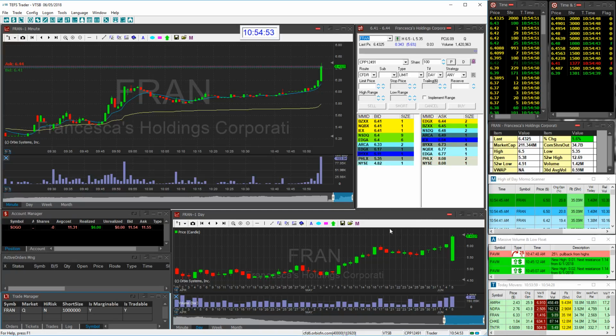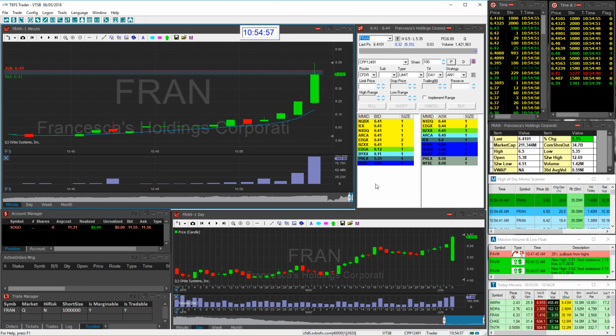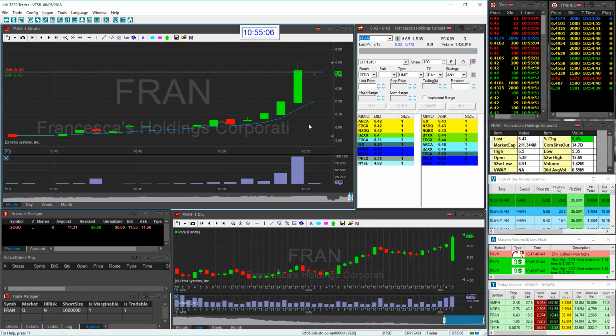Yes, it is tradable, guys. Saw that quick pull back there to the 30s. It would have been nice to get long there off of 620. Seeing this as it's getting some good ramp up, 105,000 on that last 1 minute candle.